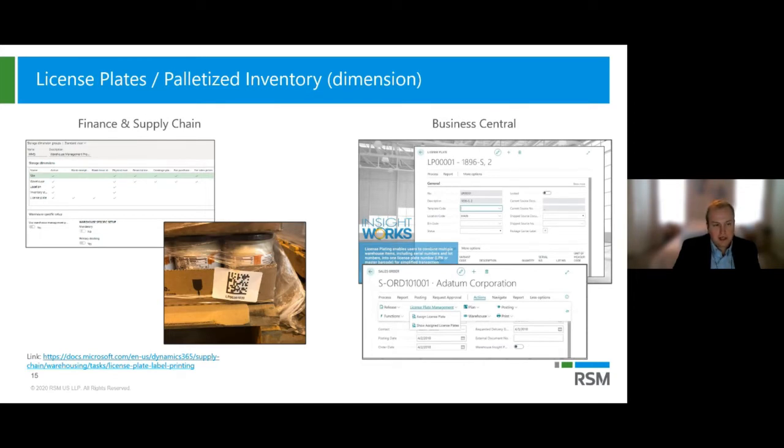So in the top left-hand side here, we see that we have a hierarchy within the system. This is going to be a reservation hierarchy, so how inventory is reserved within the system itself when you're releasing a wave to the floor. We'll talk a little bit more about waves in one of the upcoming slides. But you could set your warehouse up to reserve inventory at a license plate level, and we could have batch handling for that.